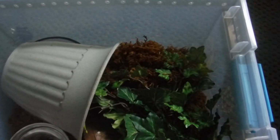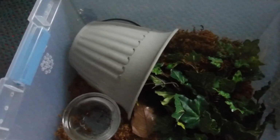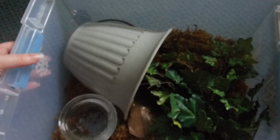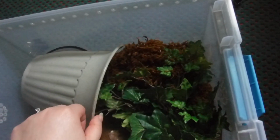That being said, I do not spray her cage down pretty much at all. I might spray down one wall of the cage once a week very lightly to increase overall humidity when my reptile room is dry, such as in the winter or when she's about to go into shed. But instead, what I have is a humid hide.